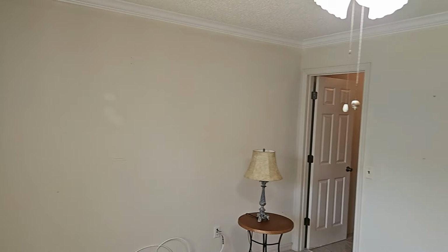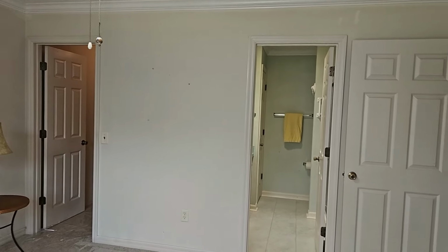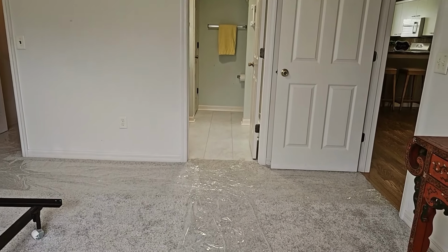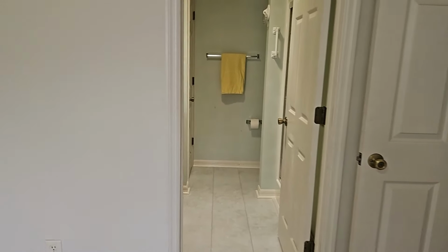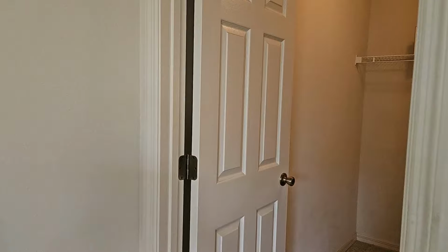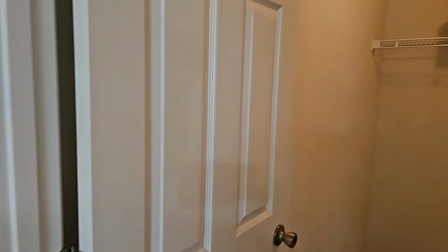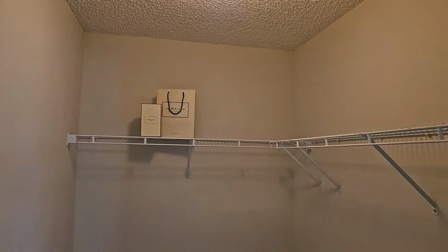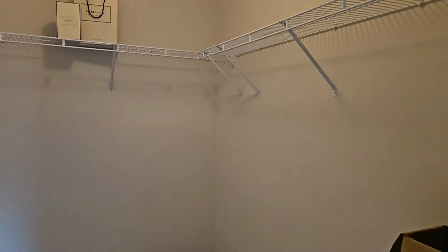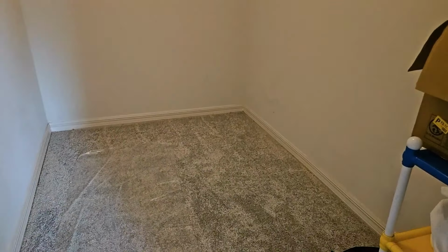This is the master bedroom. It does have a master bathroom. That master bathroom does look like it has vinyl flooring. Let's take a look at the master bedroom closet. The master bedroom closet is a walk-in closet. It is a good sized closet. It does have shelving unit and the carpeting does continue.